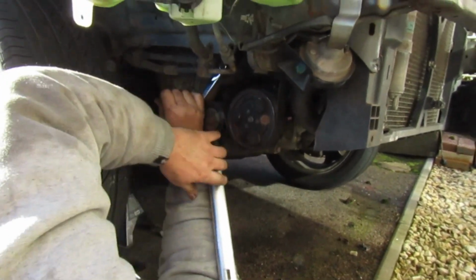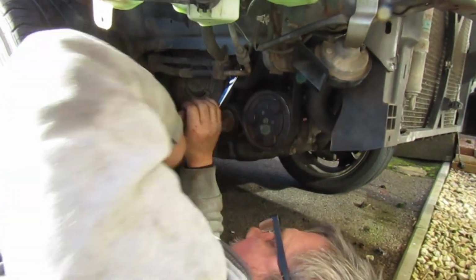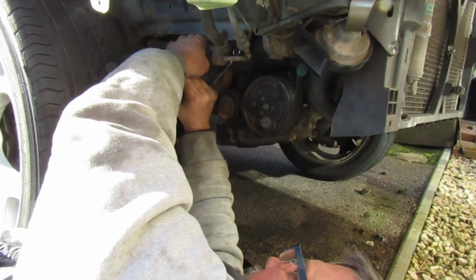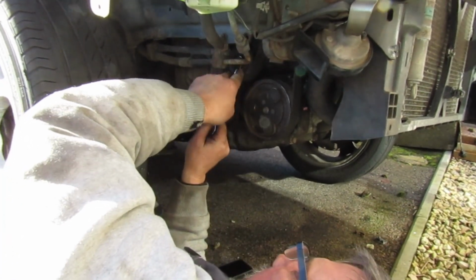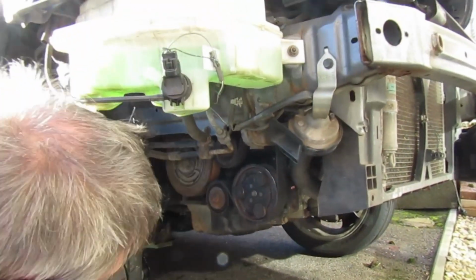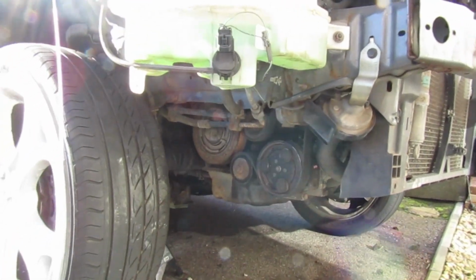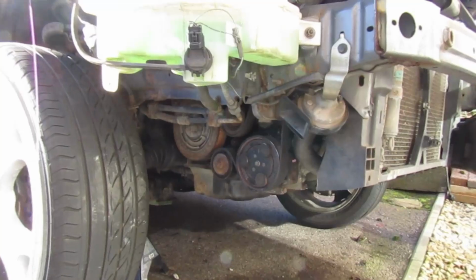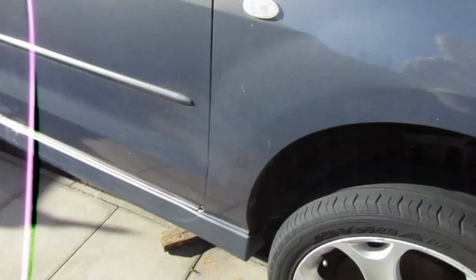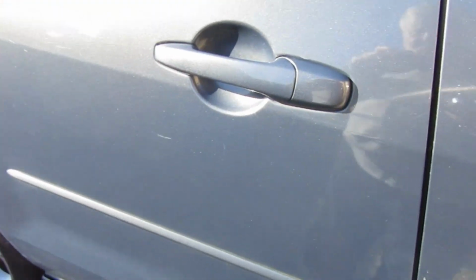Oh, look at that. And he's on. No, he's not. Here we go. Ready. There you are, boys and girls, easy as that. Only took me like 3 hours, I've been trying to do that. Okay, now that the belt's on, we'll see if we can start the old girl.